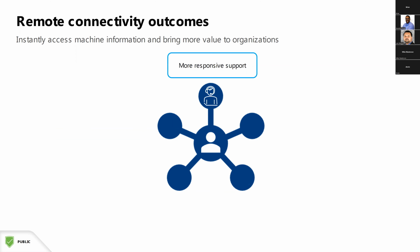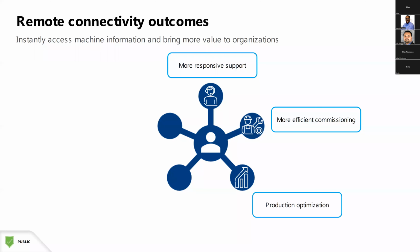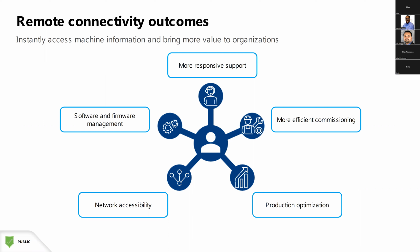We have more responsive support from technical teams and remote services, more effective commissioning. If you're an OEM, you can commission multiple machines at one time through remote access versus just deploying somebody on site to the one customer. Production optimization. We can optimize production by having that real-time data and being able to connect to the machine real-time. Network accessibility, being able to monitor everything from a single pane of glass by being able to connect to everything remotely. And then software and firmware management.